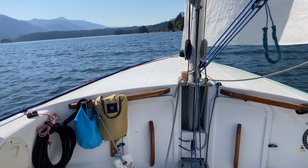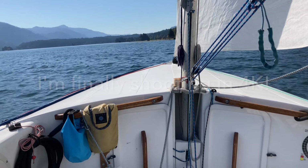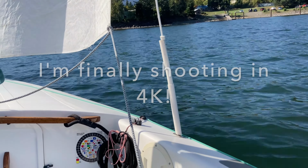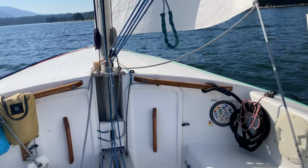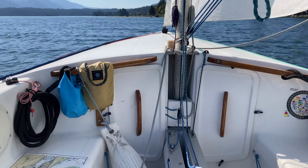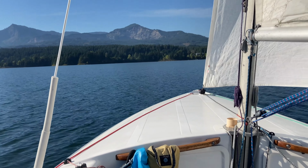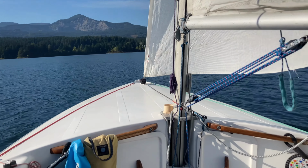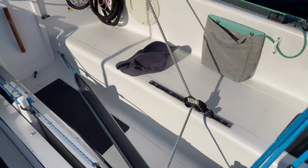So I am officially on the water. I had a longer rigging time, just looking for stuff. But here I am. Light breeze. See how it goes. The breeze now is building, which is nice. I'm just sitting on the bench right now.